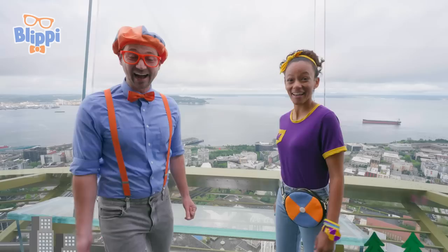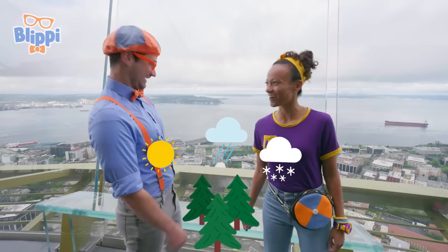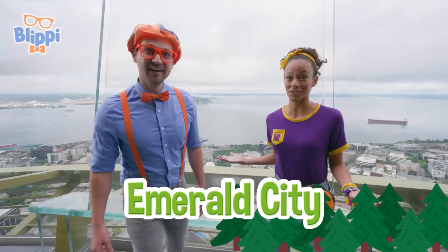Did you know these trees are called evergreen trees? They stay green year-round! So cool! Yeah! Some people call Seattle the Emerald City because of all of the green trees, because emerald is green.